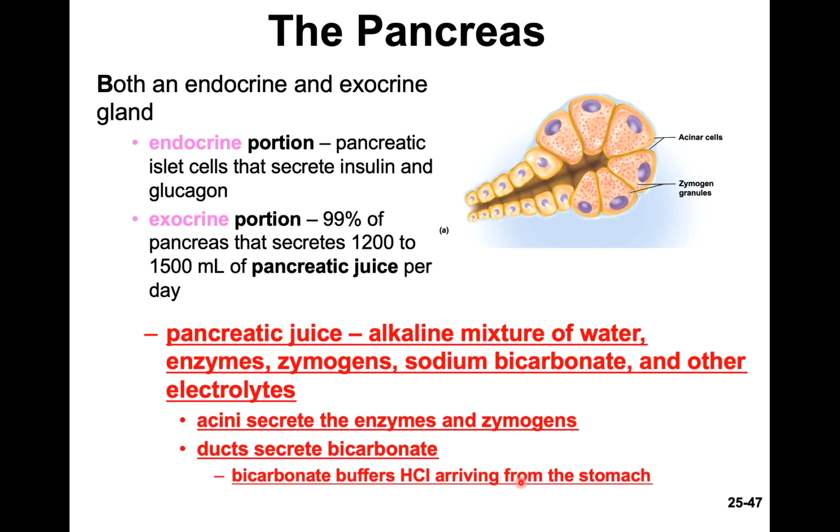And then the third organ, the pancreas. The pancreas is very, very special. It's probably one of my favorite organs because it has multiple functions. The two main roles that it plays is an endocrine role and an exocrine role. The endocrine role of the pancreas is the hormonal role, and that's what secretes insulin and glucagon.